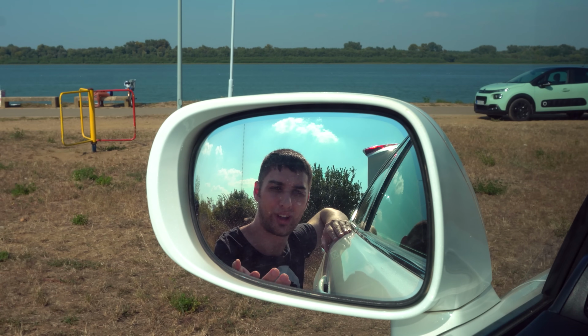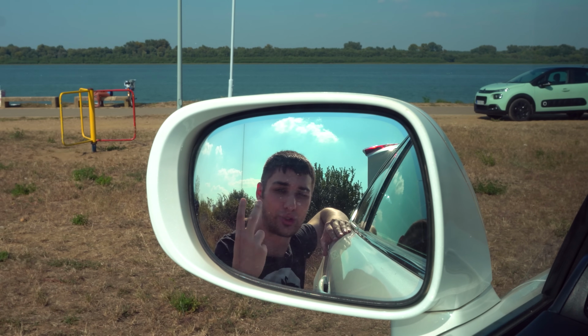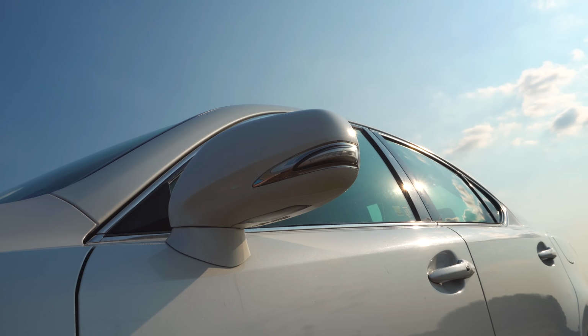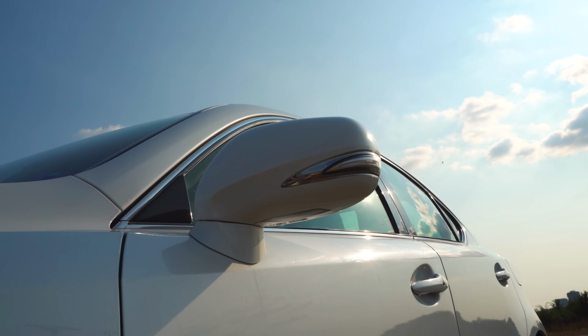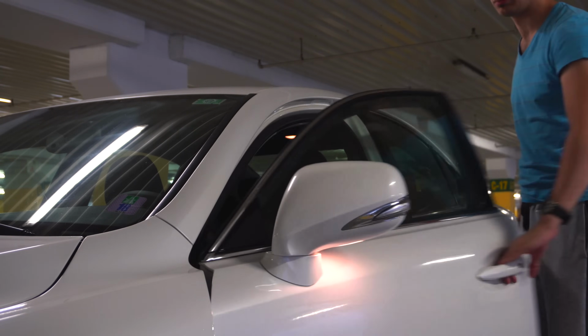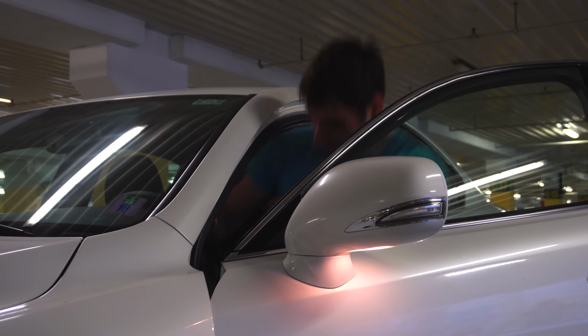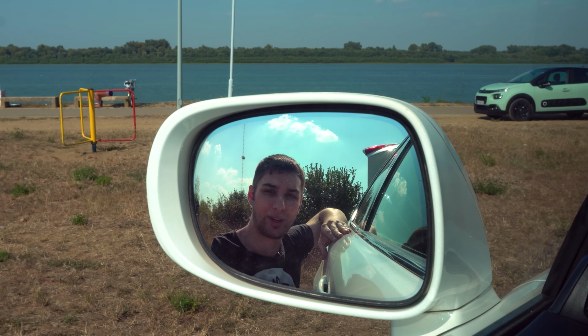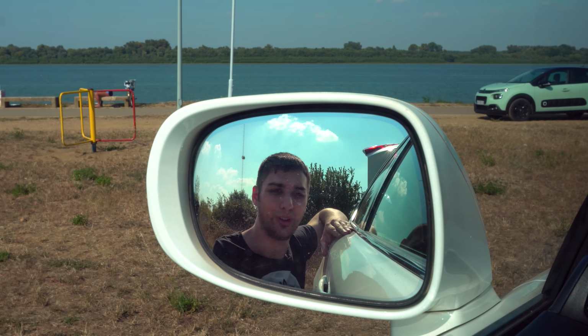Now the next interesting quirk has to do with this mirror. There's actually two quirks, but this is gonna be the first one, and that is during the night it has a little light underneath the mirror, so it lights the ground up when it's dark and muddy. So the car is taking care of you not to step in some mud or something. It might be a gimmick for somebody, but for me it's a very, very cool idea. It even makes you feel special because when you're approaching the car, it automatically lights up. So it's like it's inviting you into the car, and I love that.